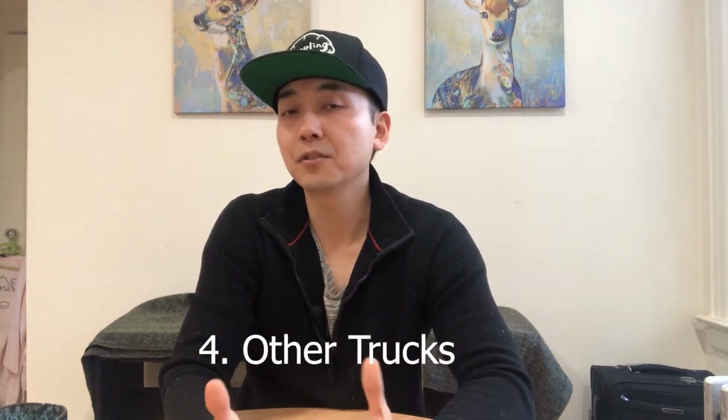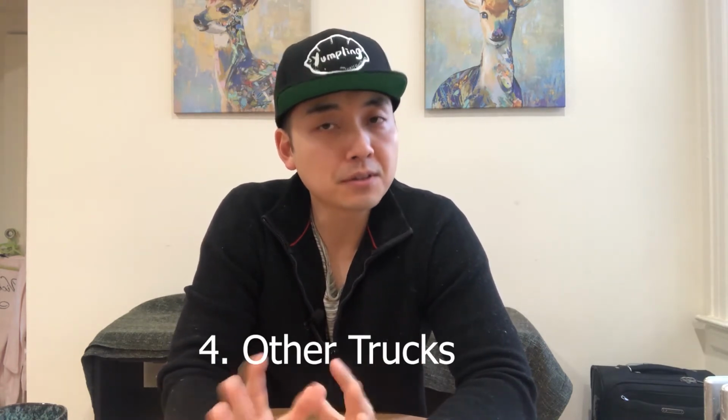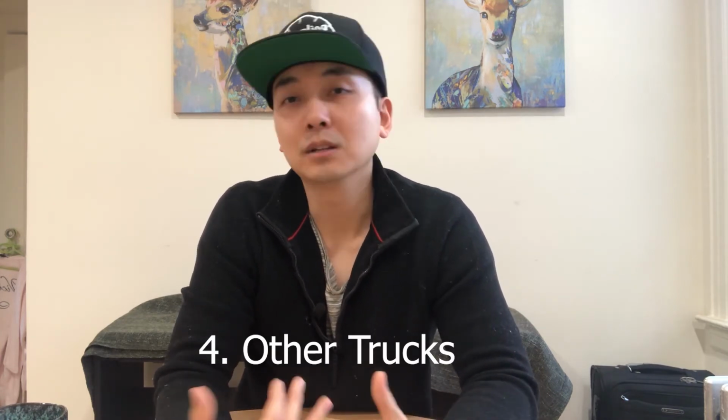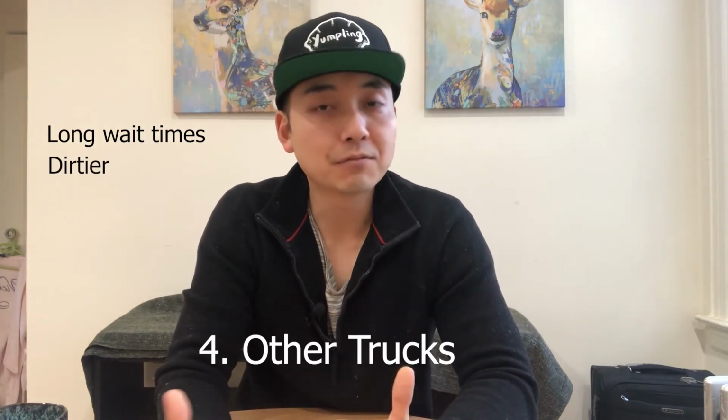Number 4, other trucks. Coexisting with other food trucks is inevitable. And let me save you the suspense, a lot of them are terrible. I can't really think of any advantage to being in a commissary with more trucks than fewer trucks. You'll have to wait longer to wash dishes, refill water, clean your truck, and so on. Everything will be dirtier. Everything!